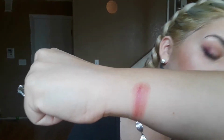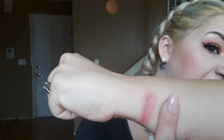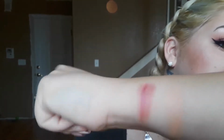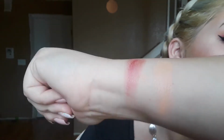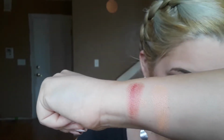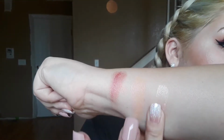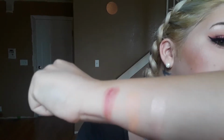That is one finger swatch of the purple shade. As you can tell, it is quite patchy looking. I definitely had to work it into my skin. And then there is the transition shade. The brow bone shade.